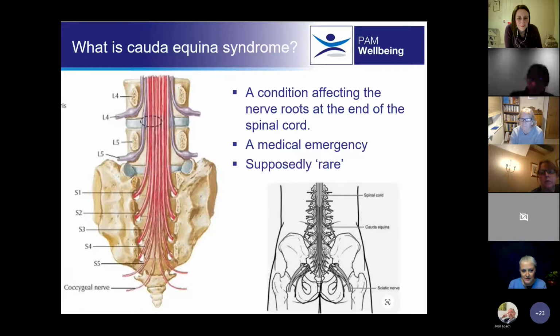If you look at the illustration on the left, here they are coming down and exiting our sacrum. So you can see down here, the little nerves are coming out. They've chipped away some of the sacral bones so you can see them, and they've gone through our sacrum there, right at the base of the spine.